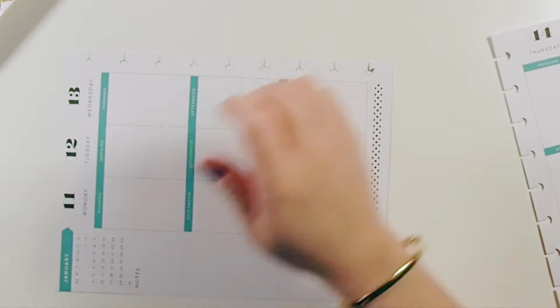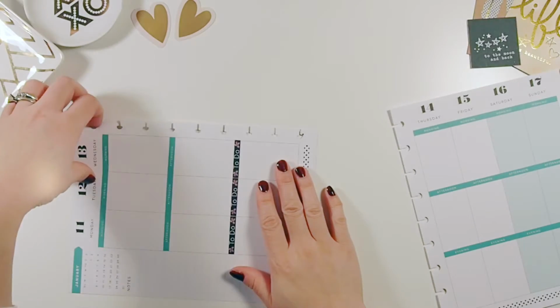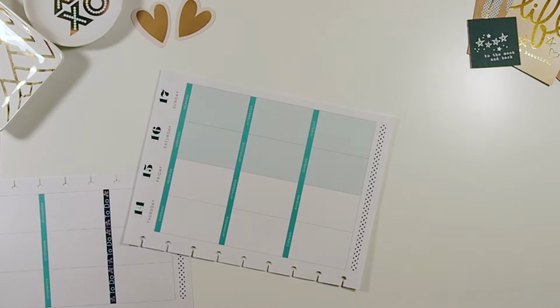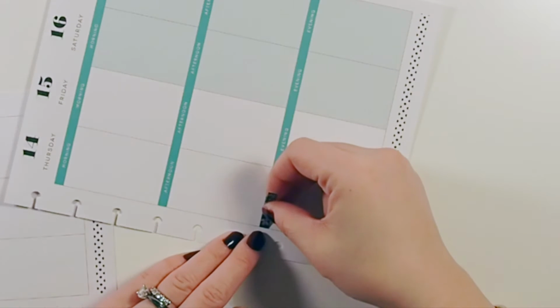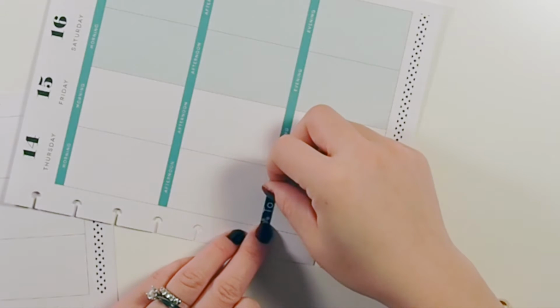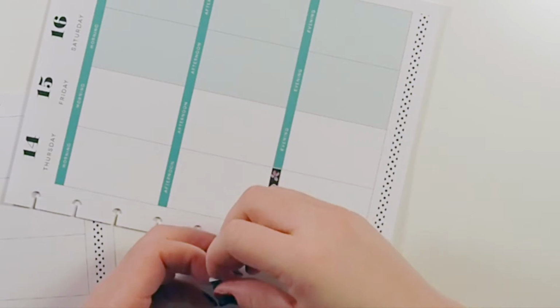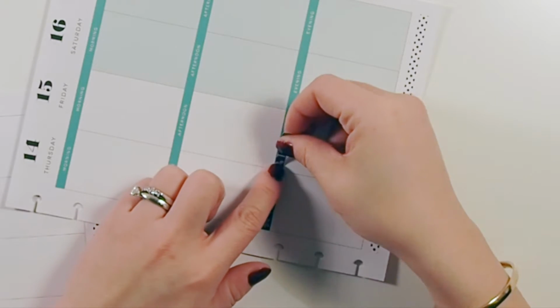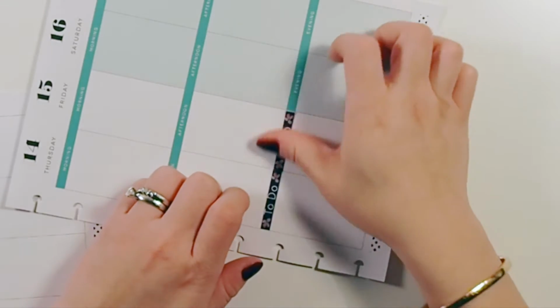Let me lay my headers down first. What I did differently this week is on my header it says "to do" instead of "today," because I figured that's what I have to do on that day. If I were to put the header "today," it's things that are gonna happen today. So I just realized when I was creating these stickers that I've been doing my plan with me all wrong.